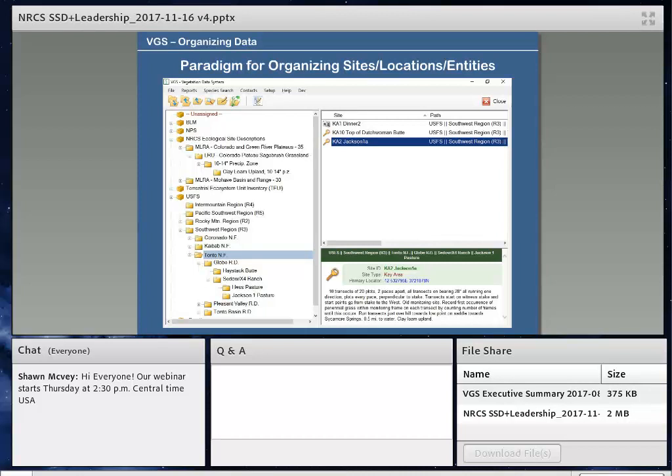Okay, so now, once we've collected the data, organizing that information and those pictures and everything associated with it becomes important in order to make use of it. So the paradigm that VGS uses to organize the data is very similar to what you're used to on your computers. Everything is organized in terms of folders. The only difference is that instead of storing files in the folders, you're storing locations or entities in the location. So this is similar to File Explorer on your computer.